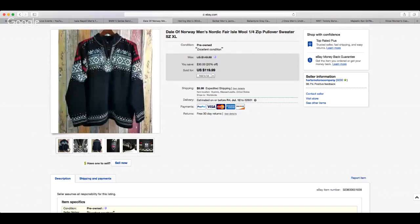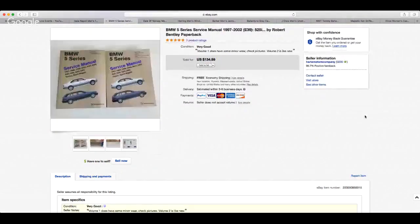And this was like a quarter zip sweater. I paid $5.50 for this, and this sold for $119.99 plus $10 shipping. And this sold in 9 days. So I mean, I list things all time of year. I don't care what it is. I pick it up, I list it, and it sells when it sells. I'm not really overly worried about it.